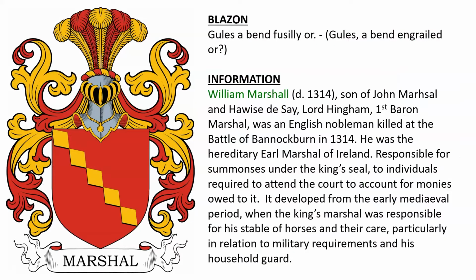The first Marshal coat of arms to discuss is blazoned Gules, a bend fusilly or. This belonged to William Marshal, who died in the year 1314. He was Lord Hingham and the first Baron Marshal, an English nobleman killed at the Battle of Bannockburn in the year 1314. He was the hereditary Earl Marshal of Ireland.